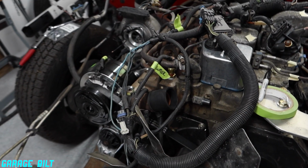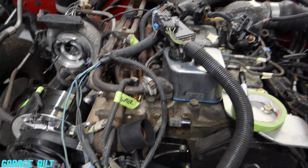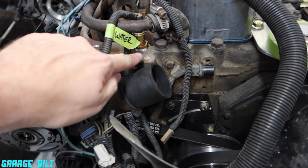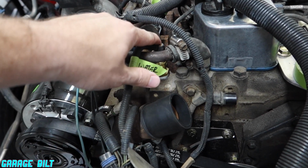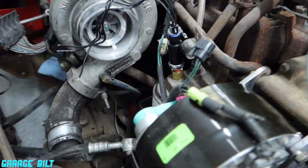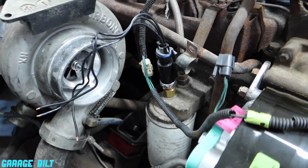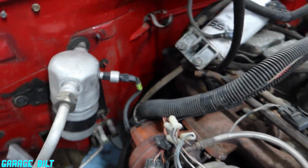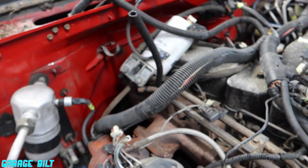We have the factory harness on here. I've been going through all the wiring and labeling my water pressure. I used an adapter to put a brand new GM water pressure sensor in it, and I also used an adapter over here to put a brand new oil pressure sending unit in there. We've also labeled some AC wires. We've just been trying to go through, figure out what wires we actually need, because a lot of this stuff we're not going to need anymore.